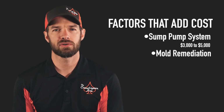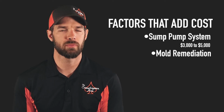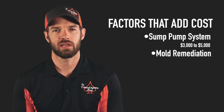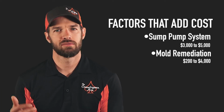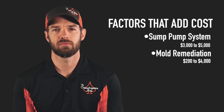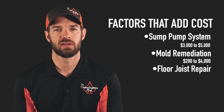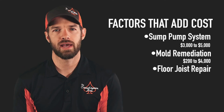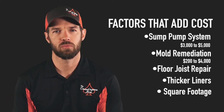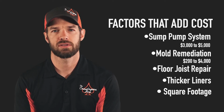You've got mold remediation. If there's any mold in your crawl space that needs to either spray mold killer or do a soda blast mold remediation, whatever you do, that's going to add cost to your encapsulation as well. I mean, that could be anywhere between $200 to $4,000 depending on how bad the mold is. You also have things like floor joist repair or floor support that might need to go up, and that can add to the cost of encapsulation, and things like add-ons with thicker liners and stuff like that. More square footage, less square footage is going to raise and lower that price. Higher, lower crawl spaces, all that's going to add to the cost of a crawl space encapsulation.